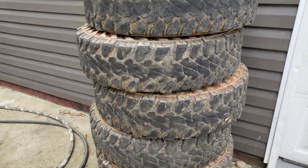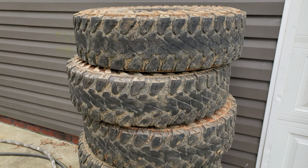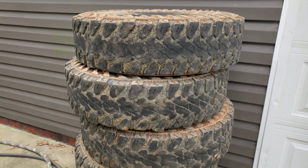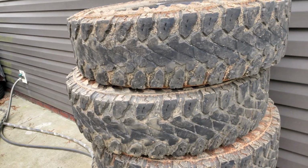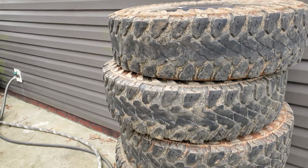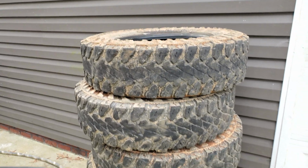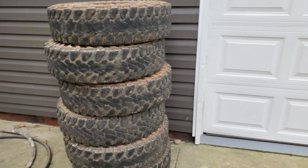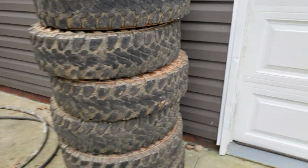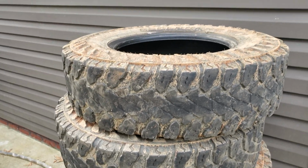But if you buy them for like highway hauling, and if you go off-road, the reason why I bought these was because it was winter season up here, and I do go quite a bit off-road for deliveries. So that's why I bought them, just to try them out. But my final thoughts, not a big fan of them.